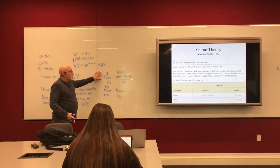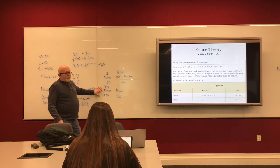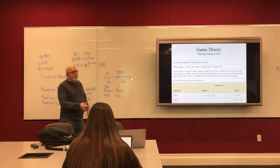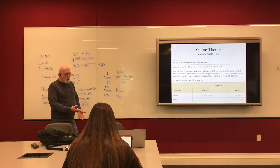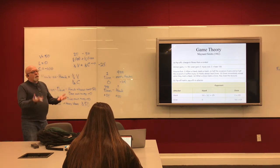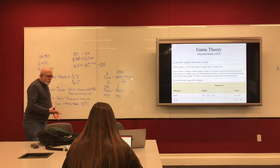Until you get so many doves that doves dominate the population, which means that hawks have the advantage, and so you would see selection favoring the allele that made you a hawk, rather than the allele that made you a dove. So what matters is the frequency of this. And this will eventually settle out in an equilibrium.